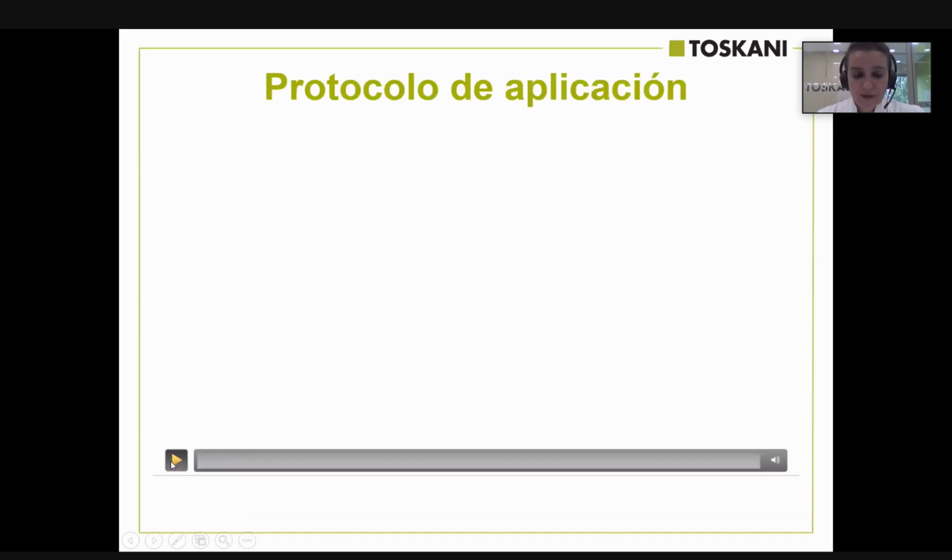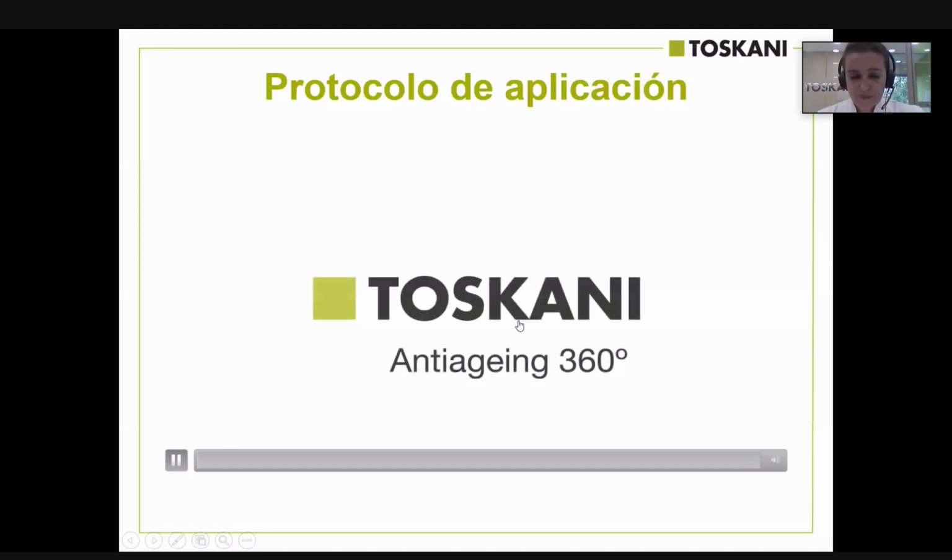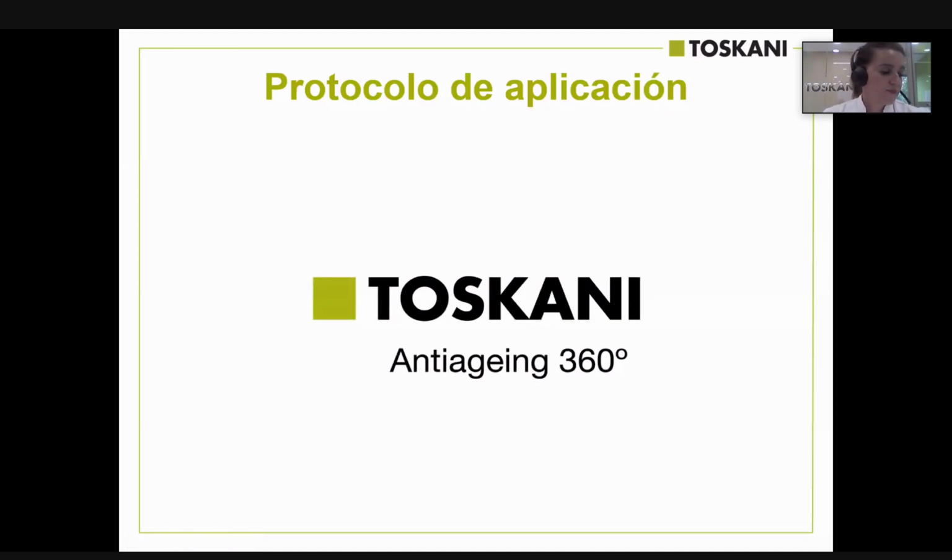So now let's have a look at an application protocol. Let's have a look at the process of applying all of this.